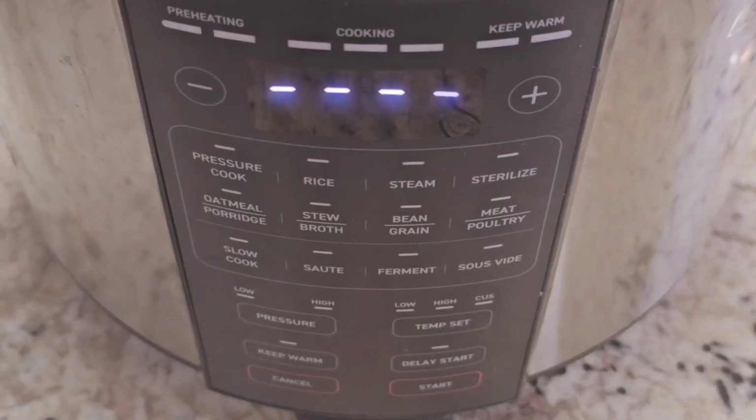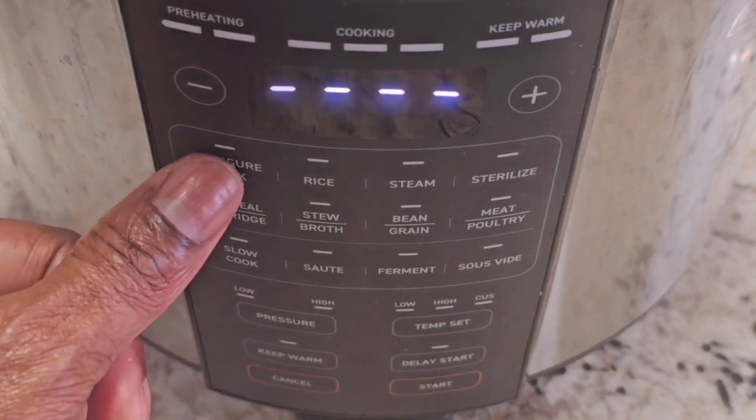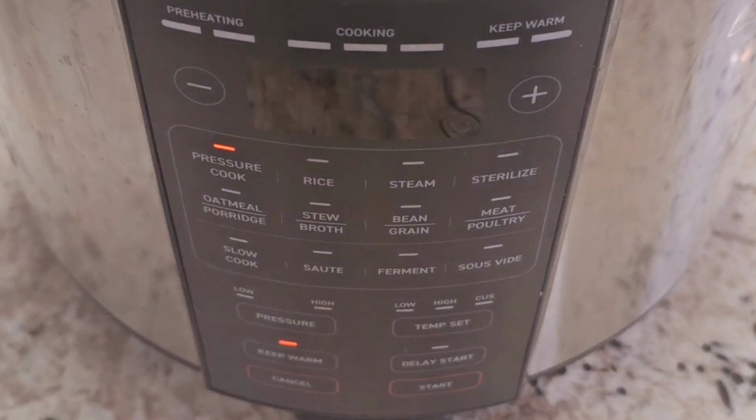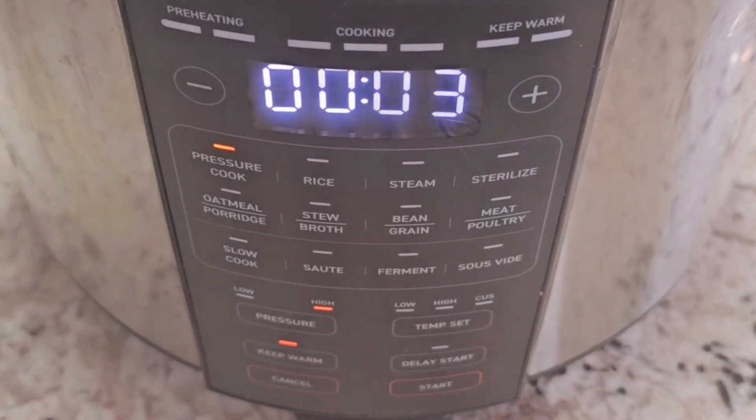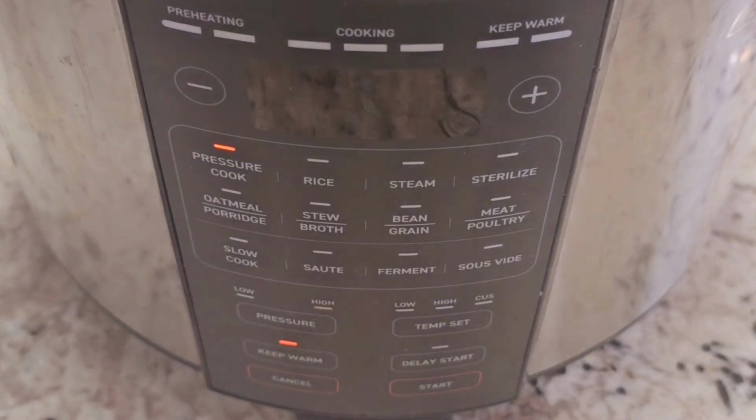All right, now, without further ado, I'm going to hit pressure cook. And it's at 7, so I'm going to adjust the time. I'm going to put it down to 3 because it's just a test. And I'm going to hit start.